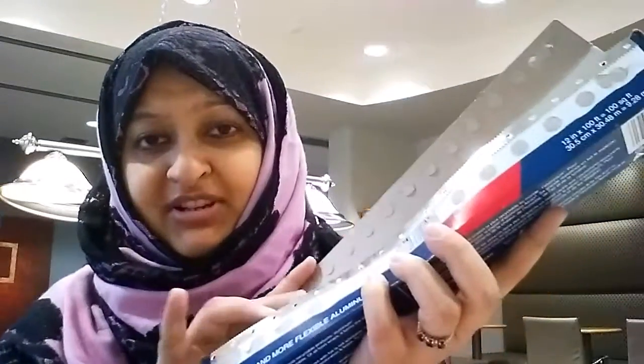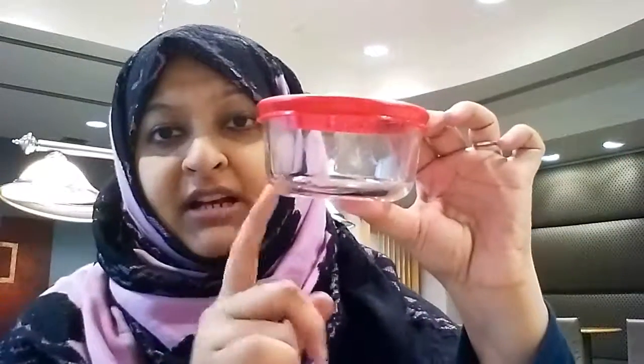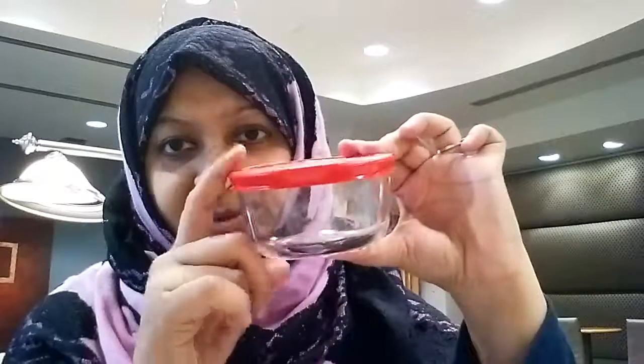I used to use the foil, I still use the foil sometimes, and I need to use cling wrap and keep it tight. Or I have these Pyrex bowls with the lid, so I don't need to cover everything up throughout.